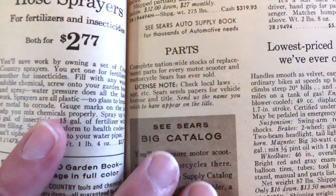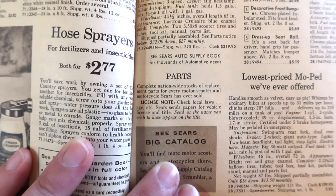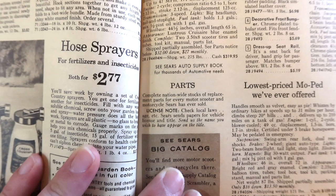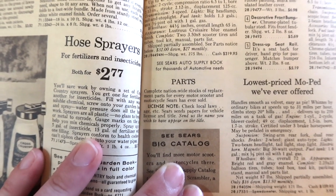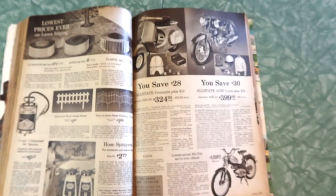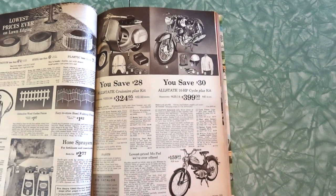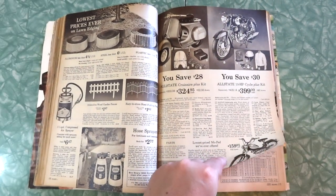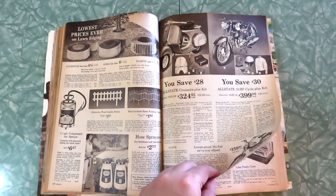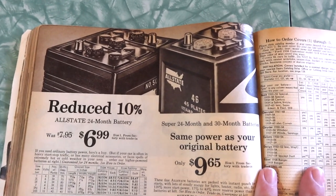Now look at this. Here's a fun little note. License note. Check local laws, age, etc. Sears sends papers for vehicle license and title. Send us the name you wish to have appear on the title. So potentially some of these probably were allowed to be ridden by like kids without normal driver's licenses or motorcycle licenses. That's what I'm reading from that. Okay. We're definitely getting into the automotive section here.